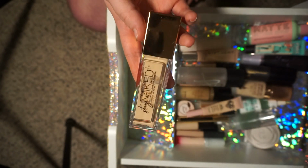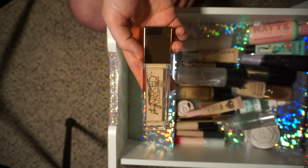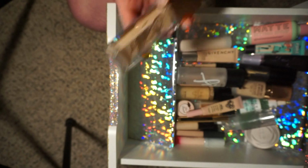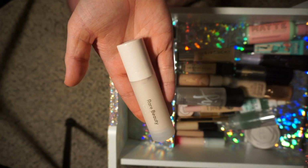This foundation is so stunning. I feel like people who liked the old formula don't really care for this, but I really like this one. But this is the Rare Beauty Primer. I've only used this once, so I need to give it another go.